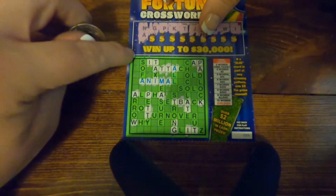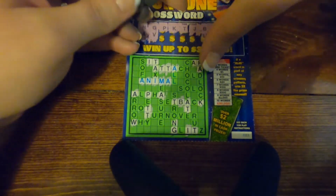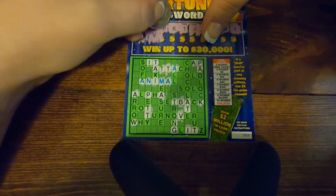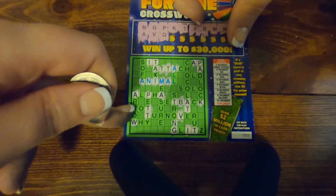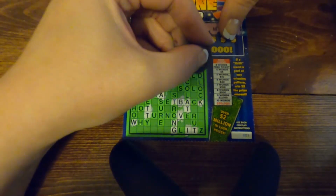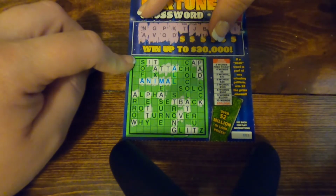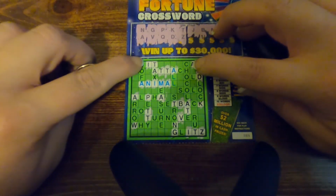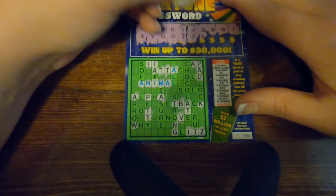Okay, focus. I'm scratching off all these. V. Q. I thought it was gonna be an O. Q. Good old Q. No Q's. D. I see, I think there's one down there. Are there any other D's? Don't like that. Why?